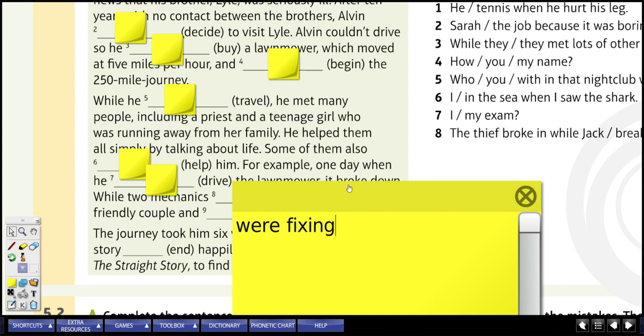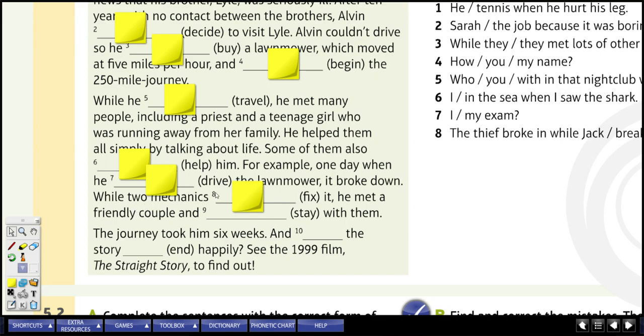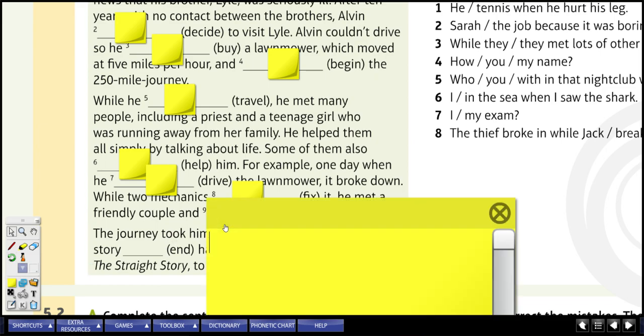So we're fixing, right? So while two mechanics were fixing, he met a friendly couple and stayed with them, because that would be the short action. So it cannot be ongoing, it has to be past simple. In this case, it would be stayed.